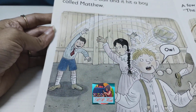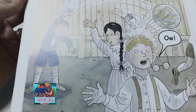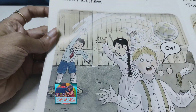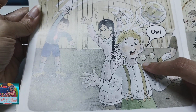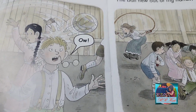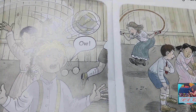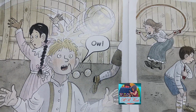Chip threw a ball and it hit a boy called Matthew. Chip was throwing a ball while playing and accidentally Matthew got hurt, and I could see the specs falling from his eyes. Then what happened? A few children ran to help Matthew. "The ball flew out of my hands," said Chip. By mistake, the ball flew out of my hand and you got hurt, Matthew.